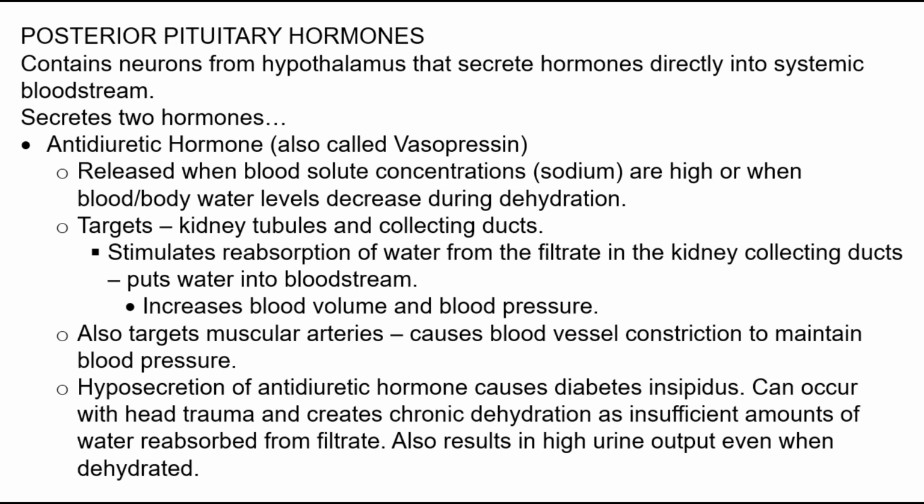The hormone primarily targets the kidney tubules and collecting ducts, where it stimulates the production of aquaporin proteins in the walls of the tubules and the collecting ducts. This allows the kidney to reabsorb water from the filtrate and put it into the bloodstream. This functions to dilute the body solutes, replenish body water levels, and also increases blood volume. The increase in blood volume also increases blood pressure as well.